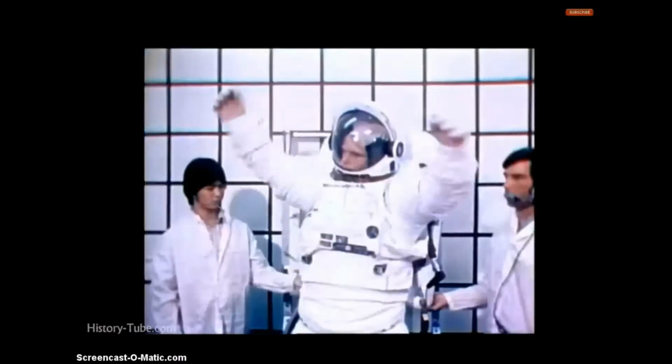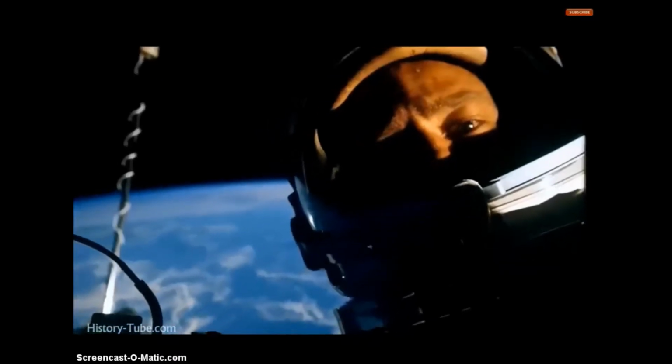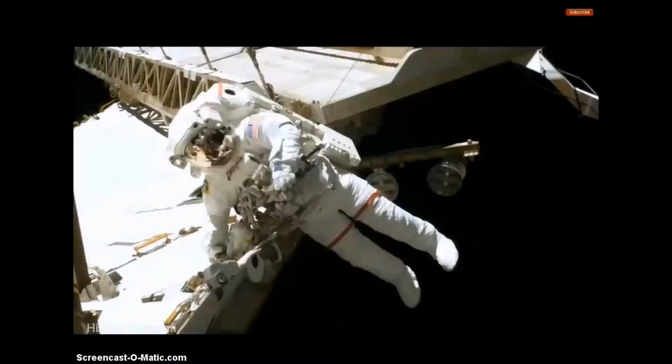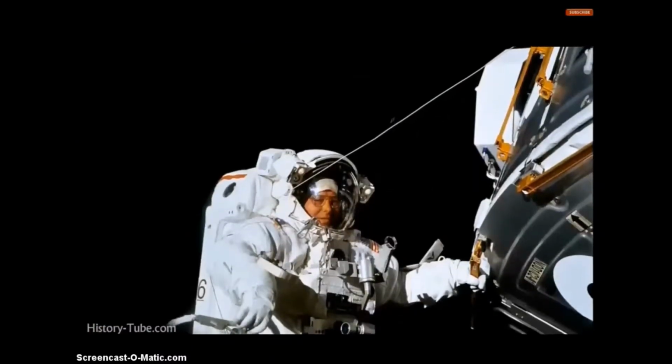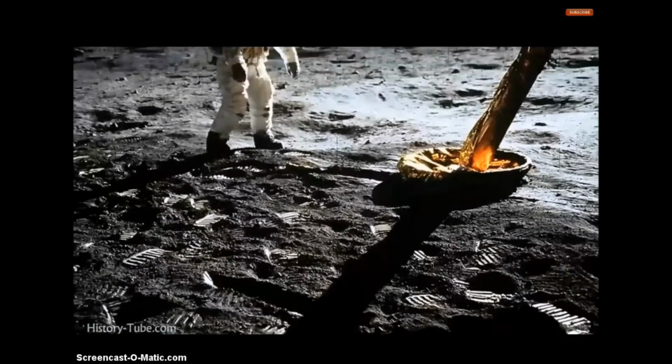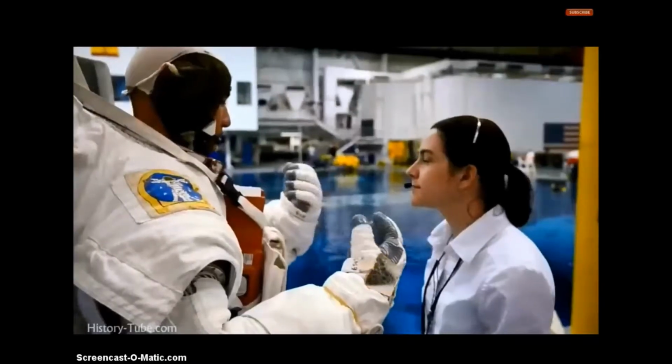Spacesuits have been an essential part of space exploration. They allow humans to survive and work in harsh environments that they otherwise could not endure. The technology of spacesuits has grown increasingly over the last couple of years.